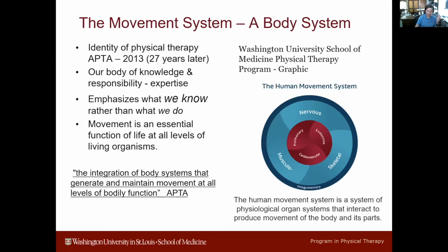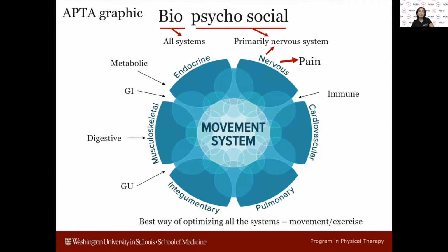And then the definition of the movement system adopted in 2019 by the American Physical Therapy Association is the integration of body systems that generate and maintain movement at all levels of bodily function. And this is the American Physical Therapy Association graphic. And I just like to point out that a number of systems can impact movement. And very popular is the biopsychosocial model. Well, bio pertains to all systems involved in the movement system, and you can't have psychosocial without the nervous system.